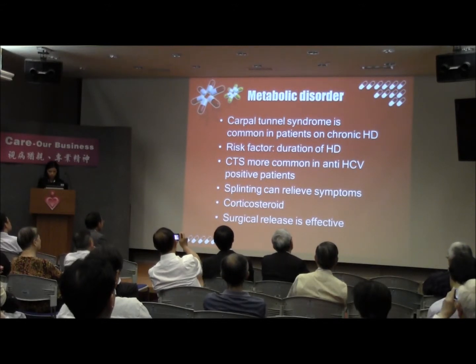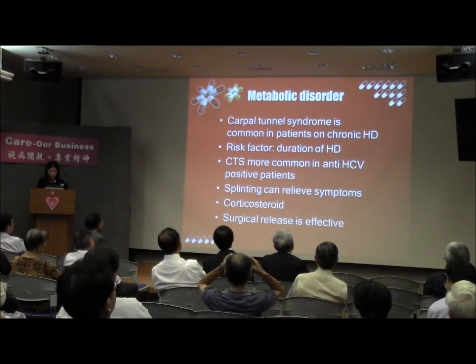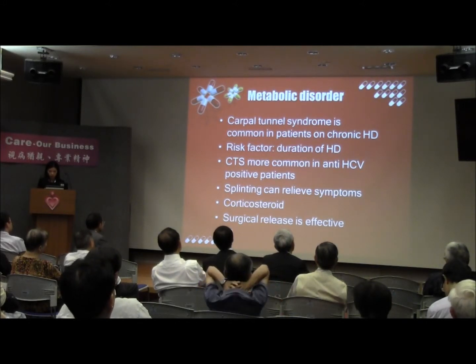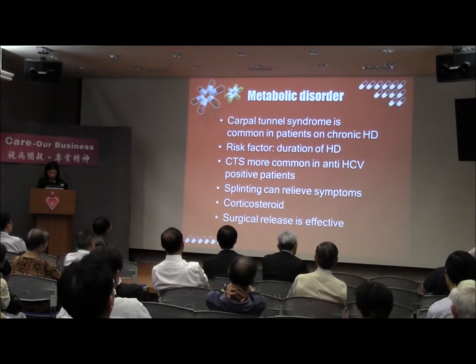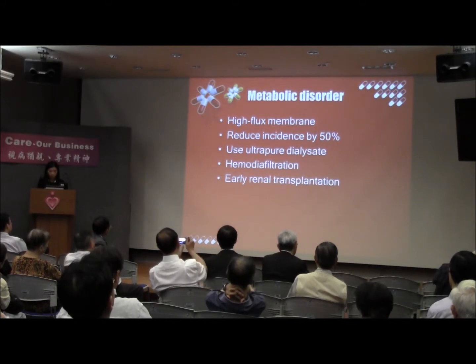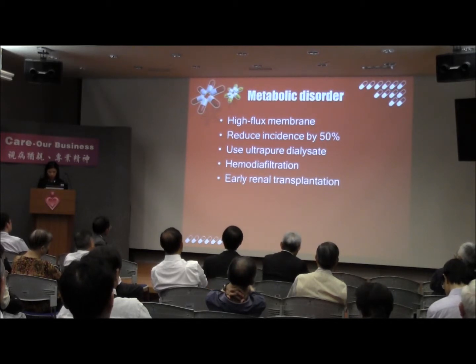Carpal tunnel syndrome is a very common presentation in this problem, especially for those on long-term hemodialysis. Splinting can relieve the symptom. Steroid can give more permanent relief, but sometimes surgical release is required, which is more effective. It can also be reduced by using a high flux membrane during hemodialysis, ultrapure dialysis or hemodiafiltration. Of course, renal transplantation at an early stage can also reduce this problem.